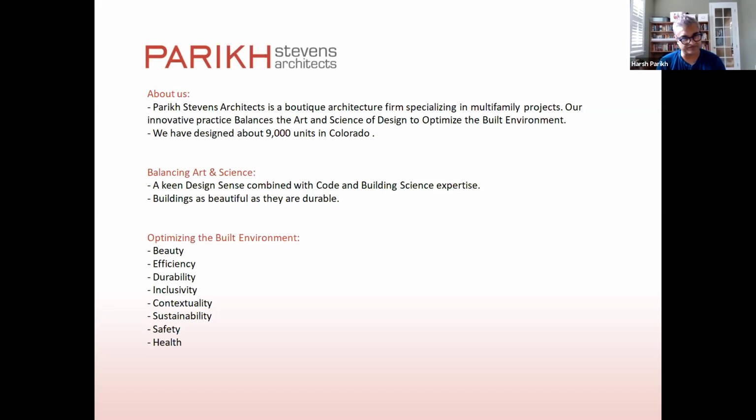So just a few of them here. There's, I would say, a lot more than that, but beauty, obviously, the building needs to be beautiful and appealing, but it also needs to be efficient. Affordable housing, certainly, or any project for that matter, you need cost efficiency, but you also need functional efficiency. You need spaces to work well together without being wasteful, but you can't sacrifice livability and functionality either.